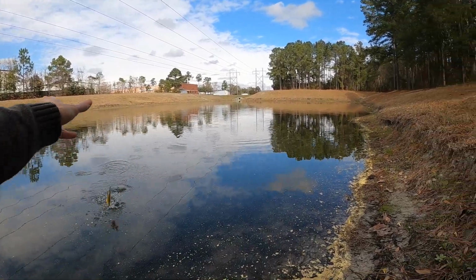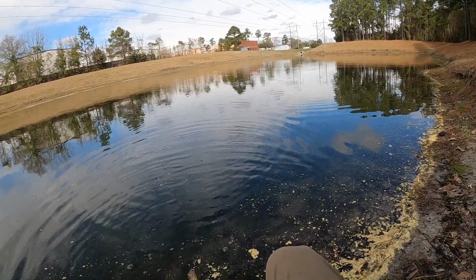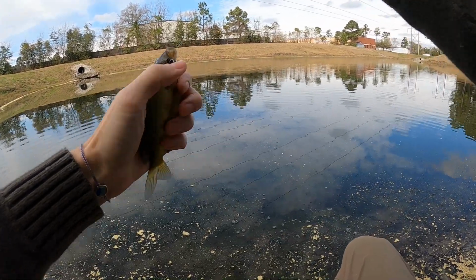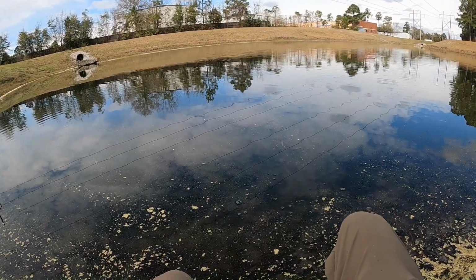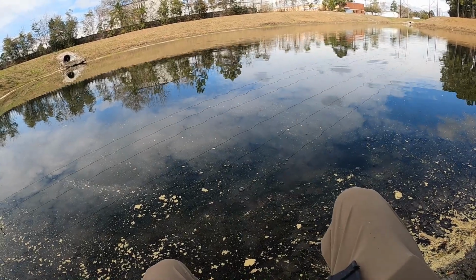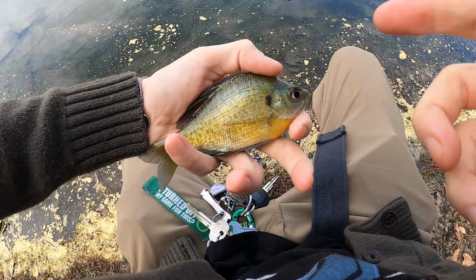Come on, little dude. A little bit bigger. Still nothing to write home about, but... Oh, stop it. Okay. Another nice little gill, guys.